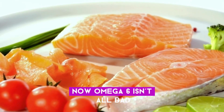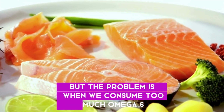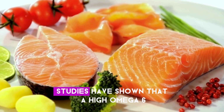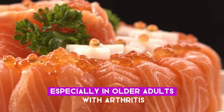Now, omega-6 isn't all bad. In small amounts, your body needs it. But the problem is when we consume too much omega-6 and not enough omega-3, it creates an imbalance that leads to, you guessed it, inflammation. Studies have shown that a high omega-6 to omega-3 ratio is directly linked to increased joint pain and stiffness, especially in older adults with arthritis.